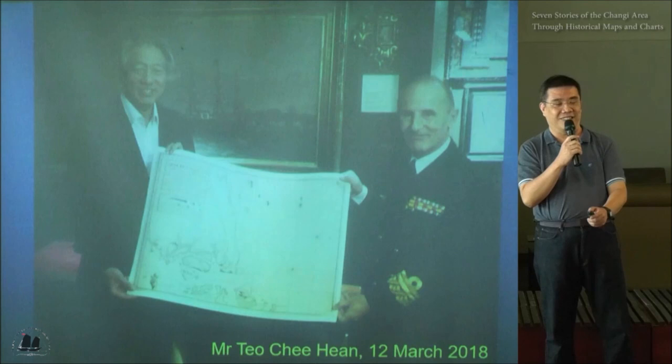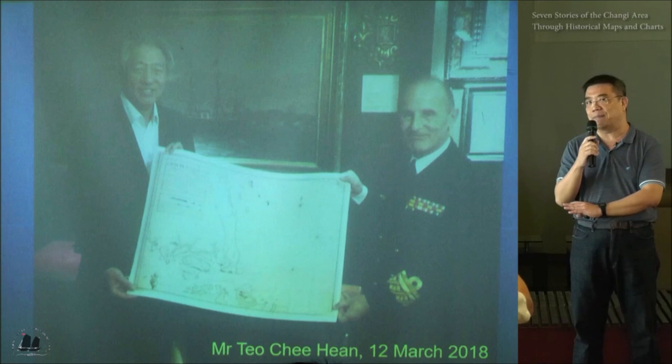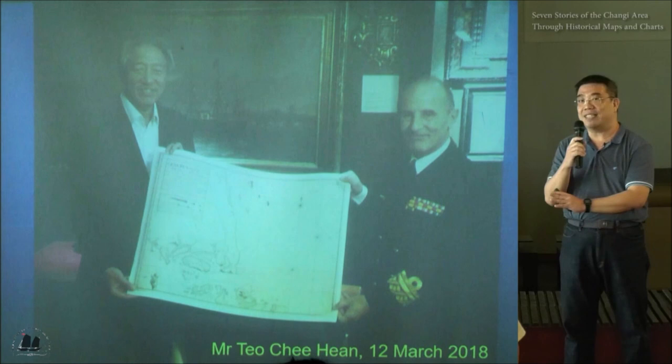So this event came about because of this photograph. Deputy Prime Minister Teo Chee Hian visited Spain on March 12th of this year, earlier. And he posted this photograph on his Facebook. The director of the Madrid Naval Museum presented him with this reprinted chart of Singapore, produced by someone from Spain, dated 1778. So I was sent this map, and I've never seen this map before.